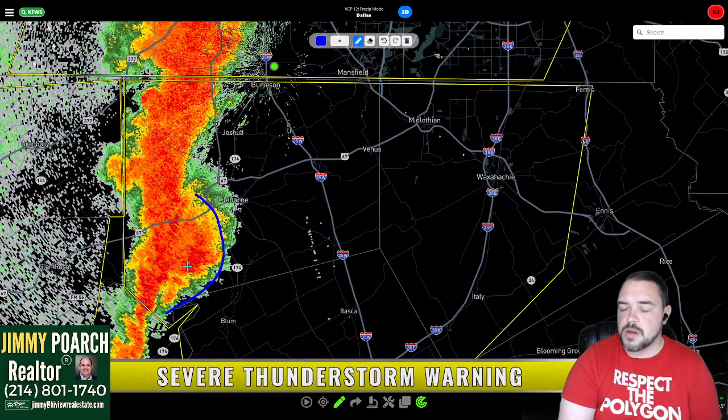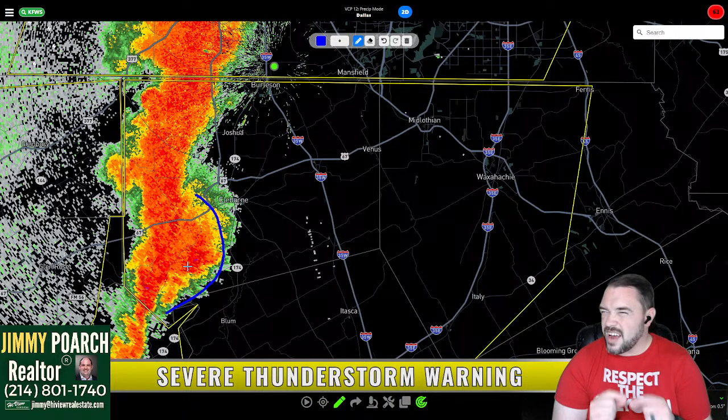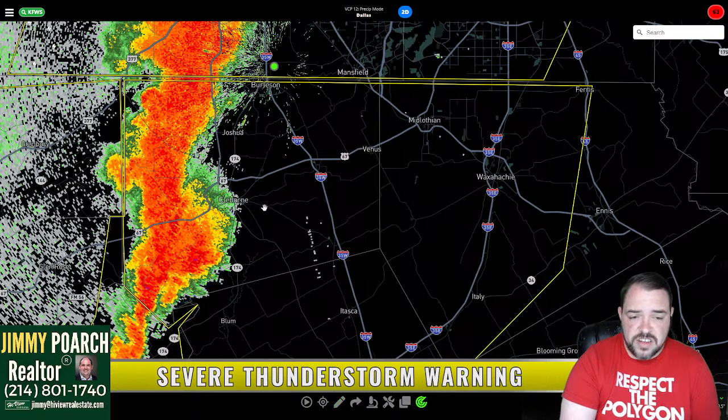These storms have not been big hail makers thus far. Most of the reports of hail have really been focused on just pea-sized hail, just small stuff here and there. Not a whole lot of activity there.